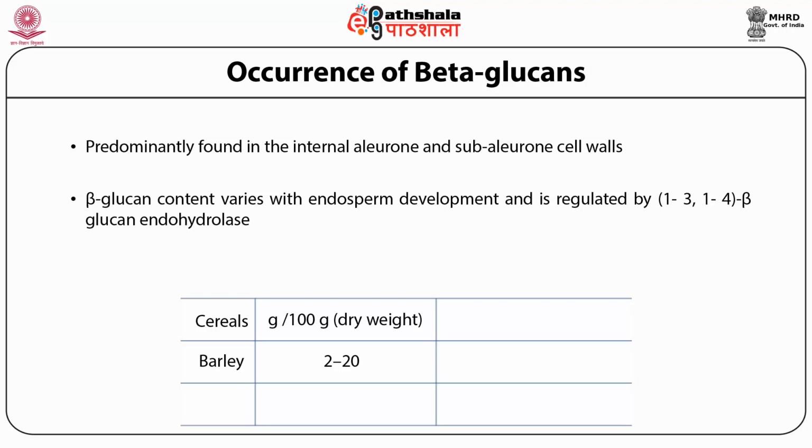After barley, oat is the next richest source, and it constitutes 3 to 8 gram per 100 gram on dry weight basis. Other cereals also contain beta-glucan, but in much lower amounts. Other cereals like sorghum, rye, maize, wheat. The sources of beta-glucan include some other sources apart from the cereals, like seaweed and various species of mushrooms such as reishi and shiitake.